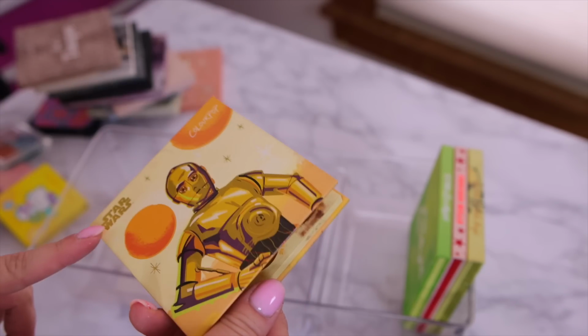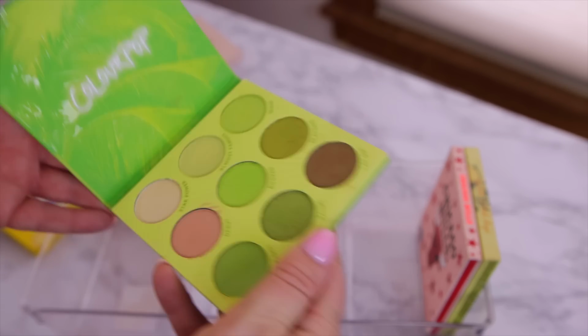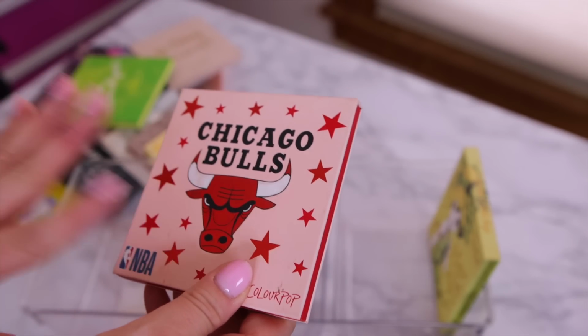The C3PO palette, gorgeous golds. Oh my gosh, it's stunning. I'm keeping this one. I also loved In the Limelight. This is such fun neon greens. I'm gonna for sure keep it. Again, more NBA, Chicago Bulls. I can declutter this one.